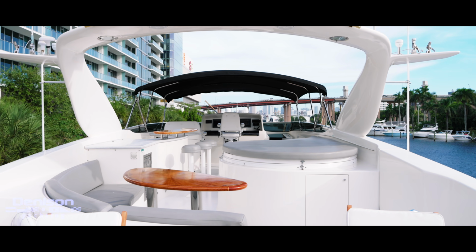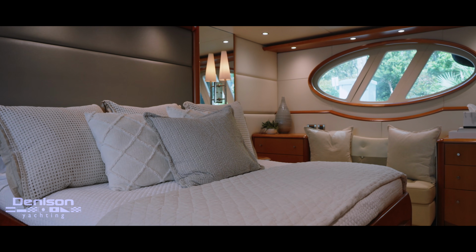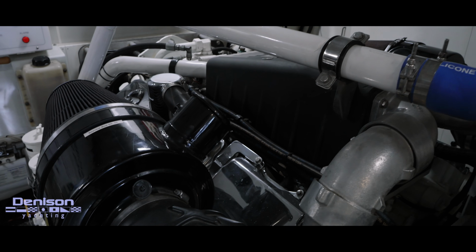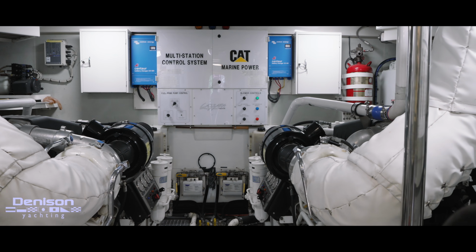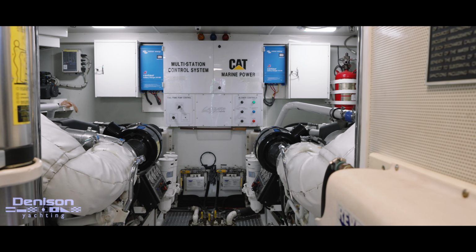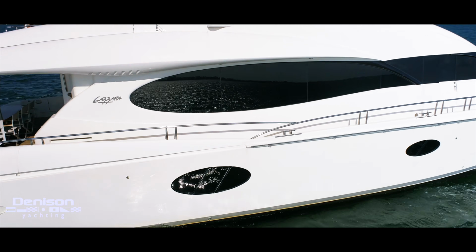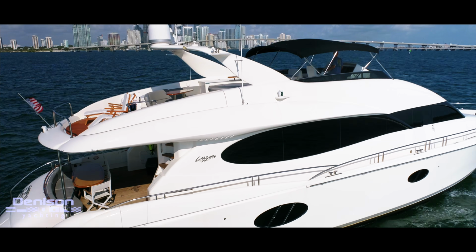Currently, she's laid out with 4 guest staterooms and 3 crew accommodations. This one, like all 84s, has CAT motors. They're C32s, they're ultra reliable. The boat's really well rounded, and it's become, over the last 3 generations, one of the most recognizable names in our industry. I'm Noftsinger with Denison Yachting, and today we're on board LTD. She's a 2008 84-foot Lazzara, and I'd like to welcome you guys on board.